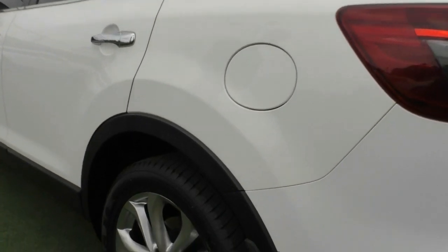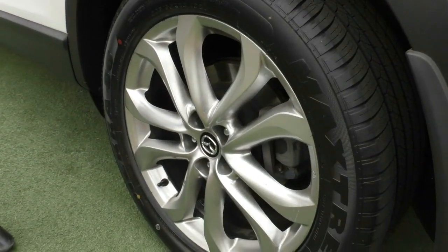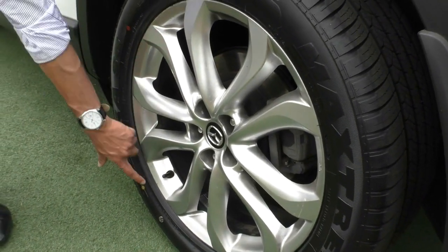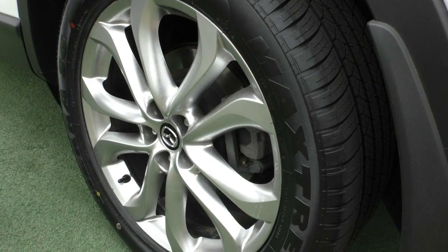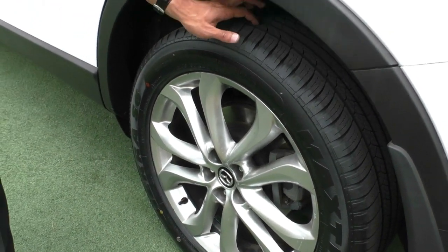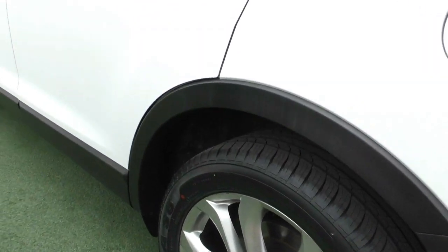Now, coming over to the third alloy, the one that gets damaged the most, there is a little bit of markings just across here, very light scuff though, and just under here as well. However, the rim again is in great condition and no major damage to the actual integrity of the rim, and brand new tires on the rears again.